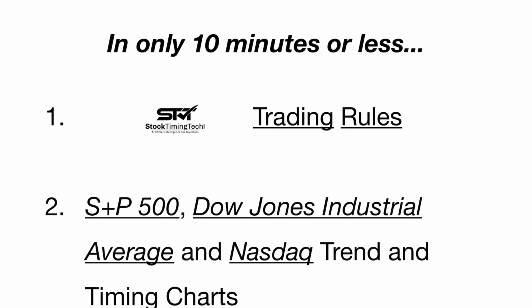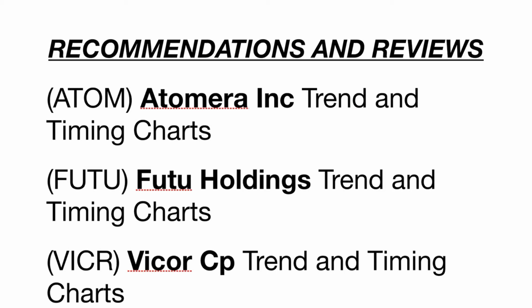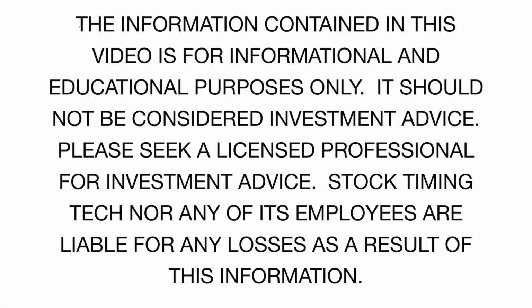In only 10 minutes or less, we're going to go through our Stock Timing Tech trading rules, as well as the S&P 500, the Dow Jones Industrial Average, and the Nasdaq trend and timing charts. We're also going to be looking at a few recommendations and reviews as we analyze these companies: Atomera Inc., Futu Holdings, and Vicor Corp. We're going to take a look at those charts and try to figure out should we be long, short, or on the sidelines.